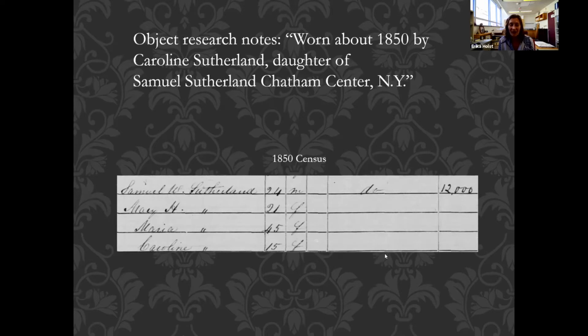And so what's going on here is that Samuel is her brother, and her mother, who's third down the list there, is widowed, and she's got her son and daughter-in-law and daughter living in her household, but because it's the 19th century, she's not considered the head of the household. She's considered third down the list, and Samuel is considered the head of the household.